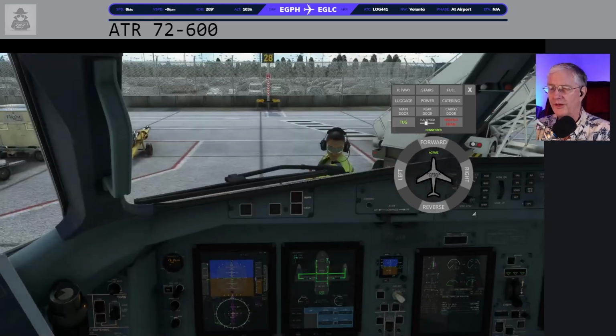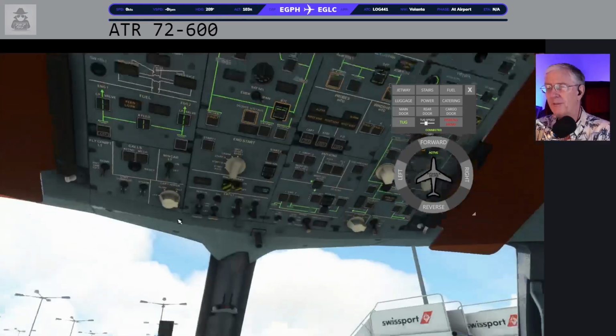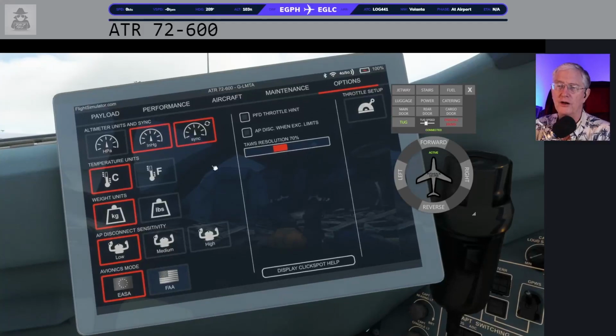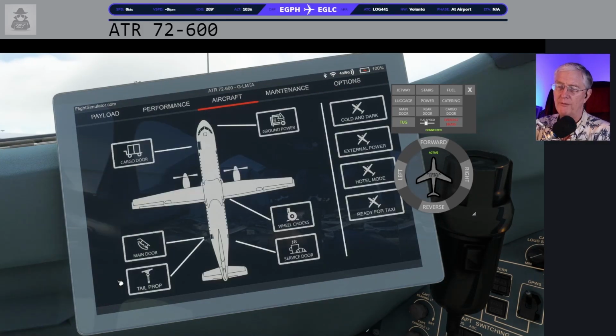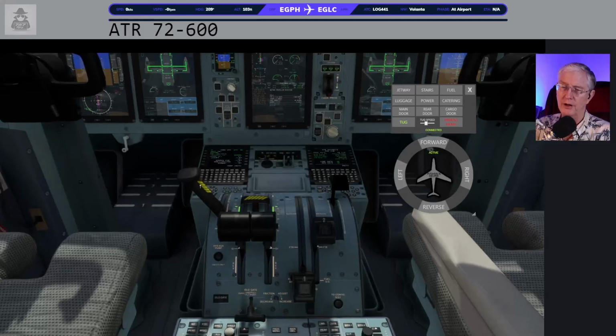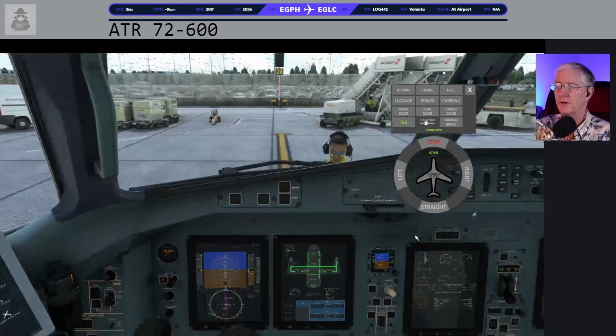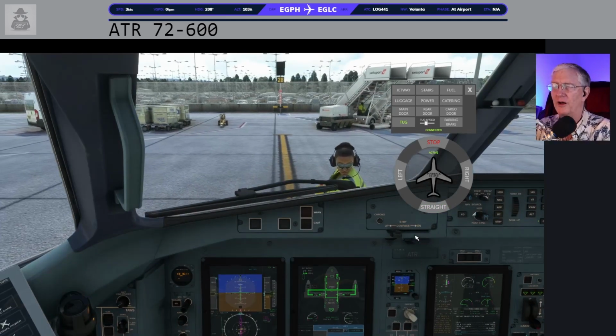Okay, so with all of that, we're gonna come up here, and we're gonna turn on the beacon, because we're gonna roll the airplane about. We're also gonna look down here, go to aircraft. We have pulled the chocks. We're ready to go. Come down here, parking brake off, and reverse. Oops. Well, we actually pushed the... are we going back? Yep, we are. Okay.